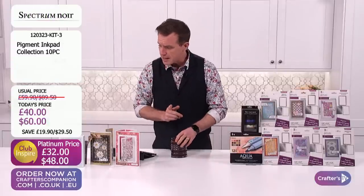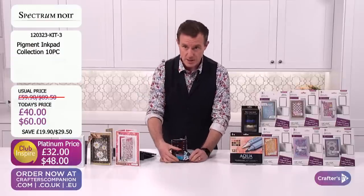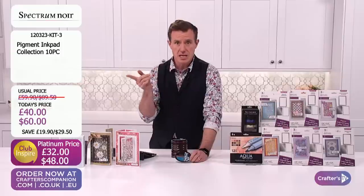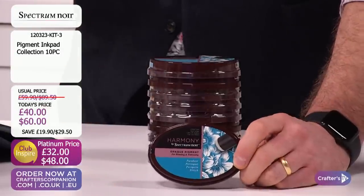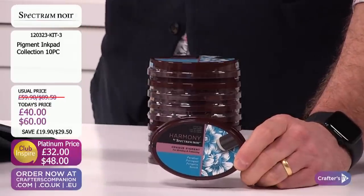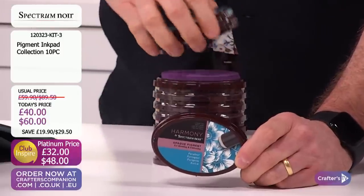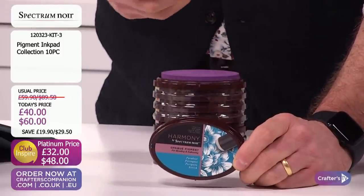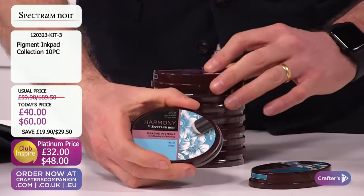Sara was using, and I think Debbie used as well earlier on, the water reactives. However, we've got the pigment ink pads on this show. Lots of the colours you've seen used today are within this bundle, and they're still blendable. You can do your heat embossing techniques with these. There is a bundle of water reactive ink pads coming up on launch party later. If you want to see them before I get to them, hit the shop the day button. The colours you're going to get here are Parakeet and Oasis.